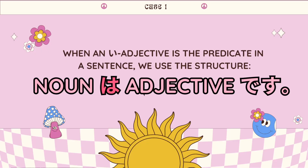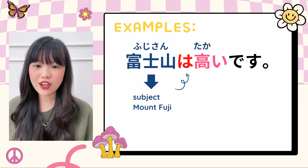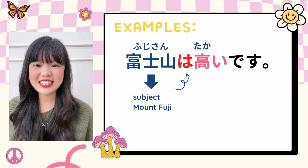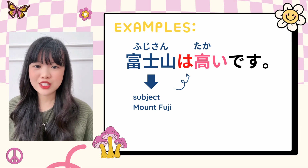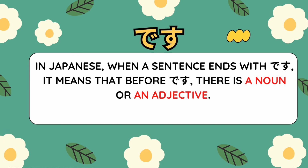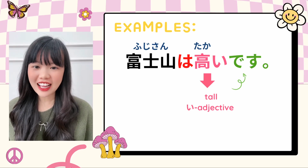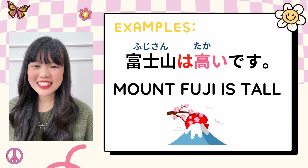Case number 1. When an i-adjective is the predicate in a sentence, we use the structure noun wa, adjective desu. For example, Fuji-san wa takai desu. Here, before the particle wa, we have Fuji-san. So Fuji-san is the subject. Fuji-san is Mount Fuji. We have the adjective takai, which means tall. In Japanese, when a sentence ends with desu, it means that before this, there is a noun or an adjective. It shows the speaker's polite attitude towards the listener. In this case, the adjective takai comes before desu. Therefore, Fuji-san wa takai desu means Mount Fuji is tall.